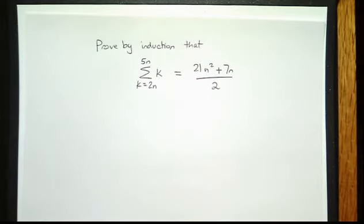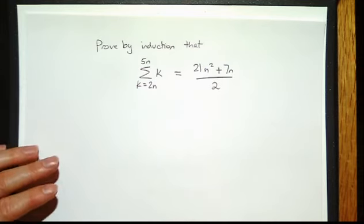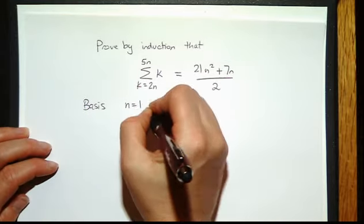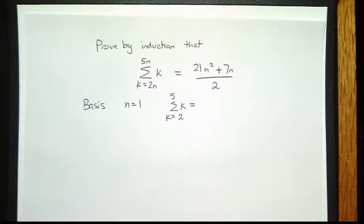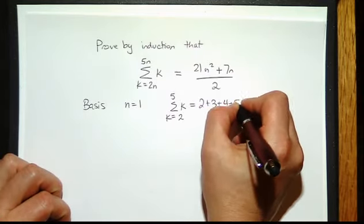Okay, so we're going to prove by induction that the summation from 2n to 5n of k is 21n squared plus 7n over 2. I hope it's right. Okay, so for the basis, we need to plug in n equals 1, and that means we have the summation from 2 to 5. So the thing you have to do when you do the basis is just plug in n, and then calculate the left side and calculate the right side and see if they're equal. So this is going to be 2 plus 3 plus 4 plus 5.